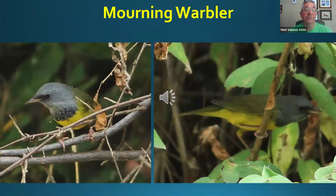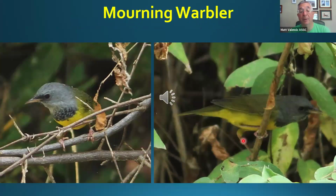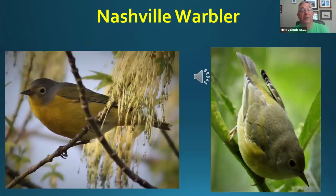One of the hardest ones to see is the mourning warbler because they love dense thickets. But if you can get a sight of them with that gray hood and everything, just stunning birds. You'll hear them. They've got a pretty powerful song. Get to know that song, and you know that they're there. That's one thing about bird song. You may not see the birds, but it's satisfying to know that they're there.